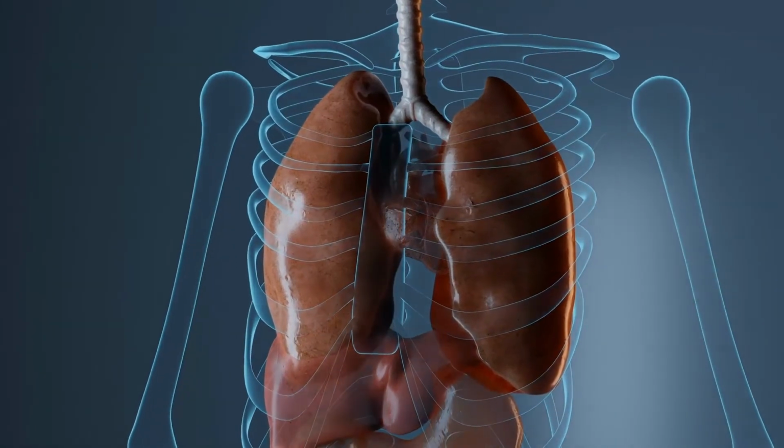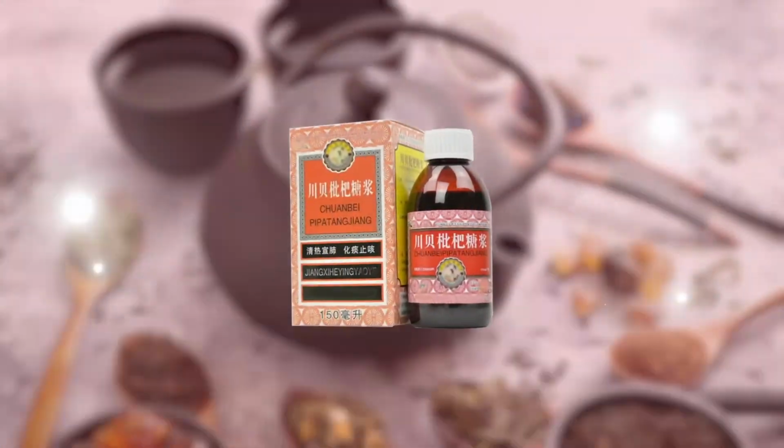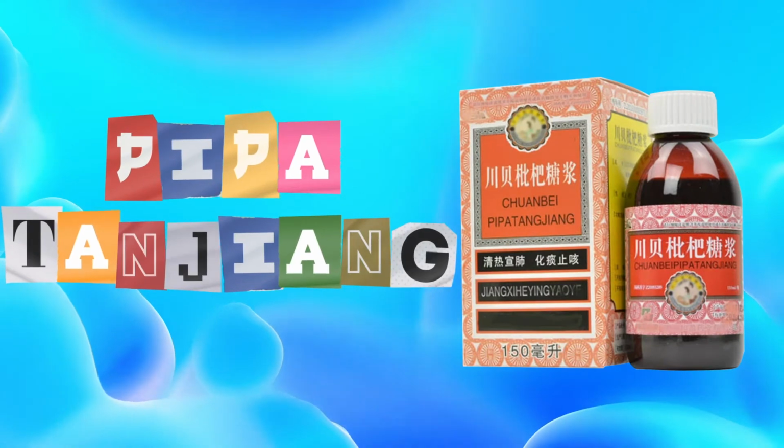It will also help you breathe better, which is key because a cough can make it difficult to catch your breath too. The Nufu method, weird and wacky though it may be, really works. Next, a Chinese herbal cough syrup that has taken New York by storm. Pipa Tangjiang is a syrup.